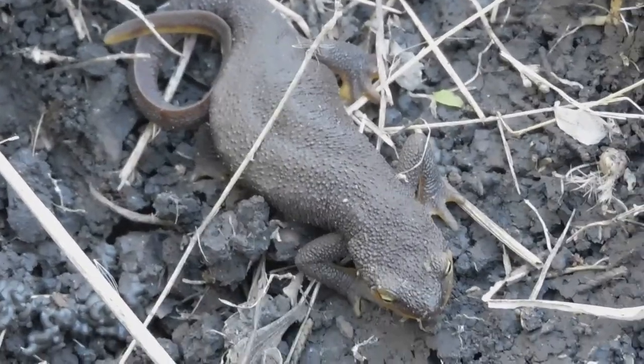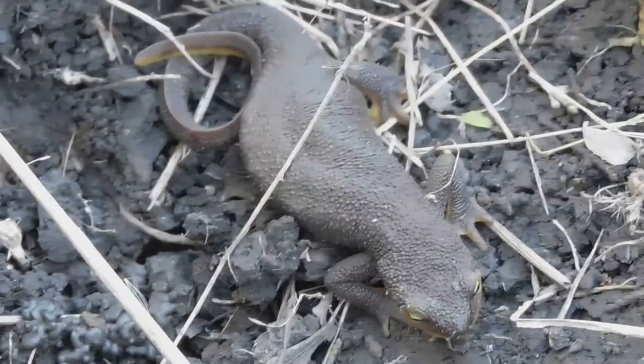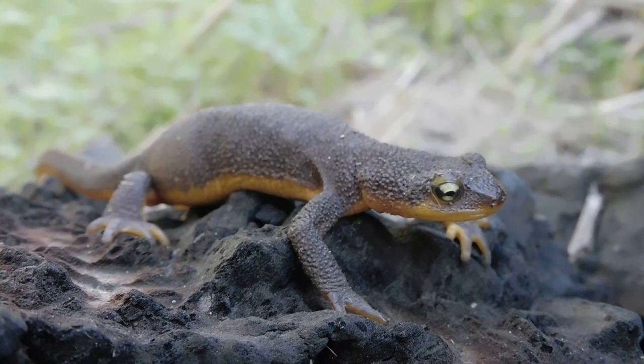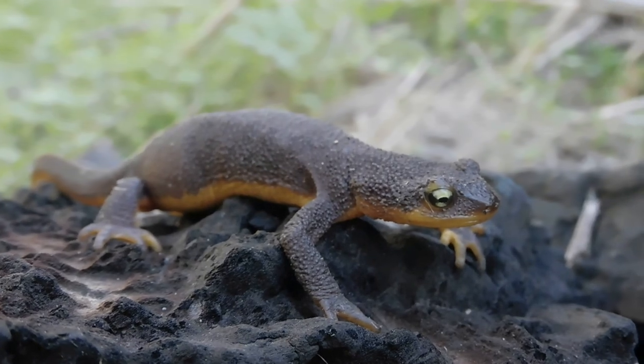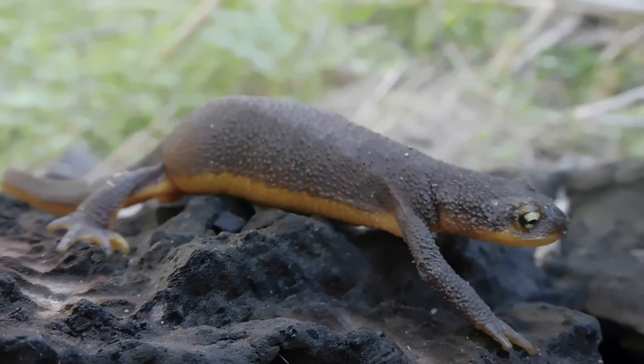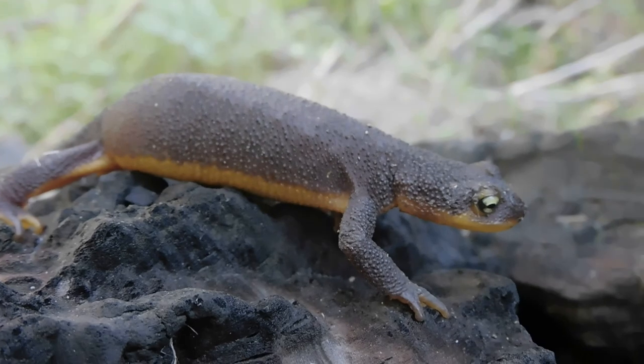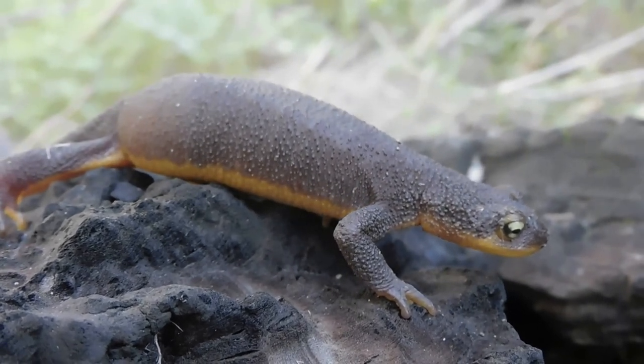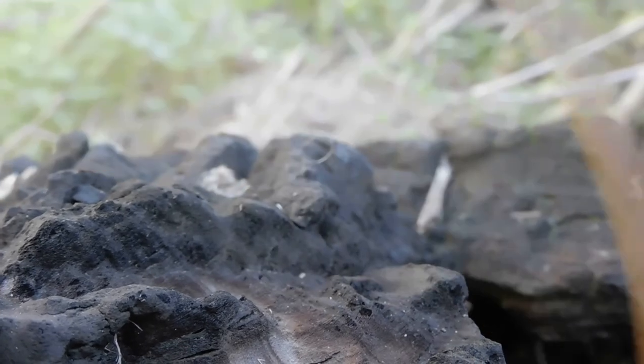And we've got ourselves a little rough-skinned newt underneath this log here. So these guys are pretty cool. Every winter when it starts to rain, you'll see them popping up, making their way down to the water. This guy was underneath a log, just hanging out where it's nice and cool and damp. And there he goes.